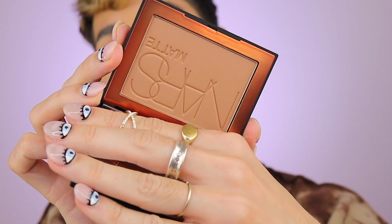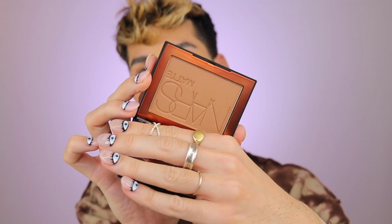I'm gonna start bronzing up now, and good news, we got a Nars bronzer. Oh yeah. I really like the way the concealer and the foundation work together. So for bronzer, I'm gonna be using the Laguna bronzer. This is in a matte shade. It is very, very nice. Everyone knows about it. It's like world famous.